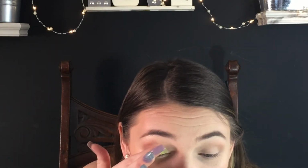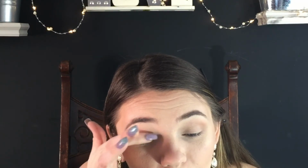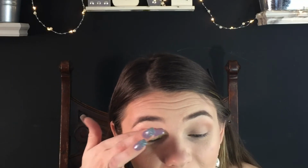But again, I don't like applying eyeshadow with my finger because of my fingernail, and I can't get a clean enough line to do it. But it's really, really pretty if you use your finger. It just does not work with a brush. I didn't want to go over my whole lid, but I guess that's what we're going for today because I can't get a sharp line with my finger. It's really pretty though. I've never worn anything like this on my eyes before, and I actually really like it.